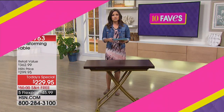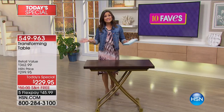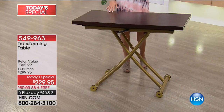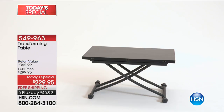And we have it at a super amazing price, being that it's a today special. It is $229.95. Now, I have to say that's $70 off of our typical HSN price for a piece of furniture that, first of all, is beautiful. Absolutely gorgeous piece of furniture, and it comes in several different color combinations as well.